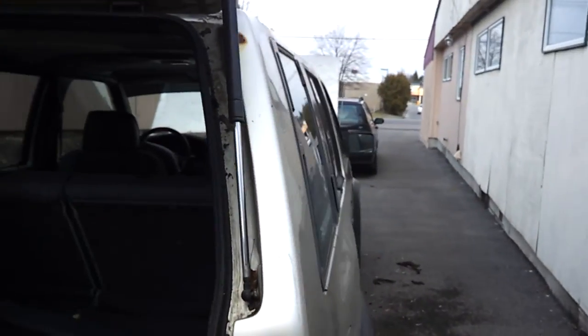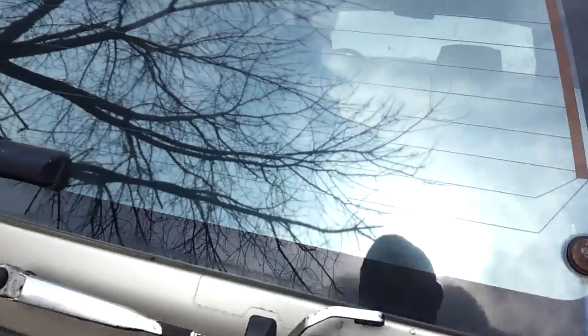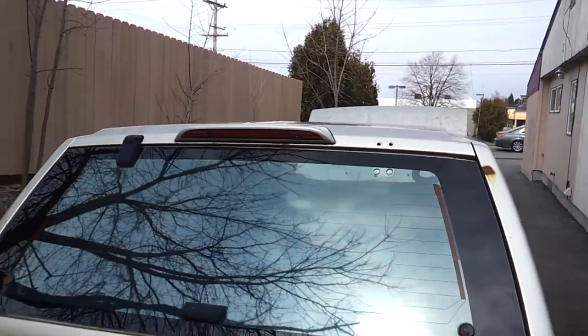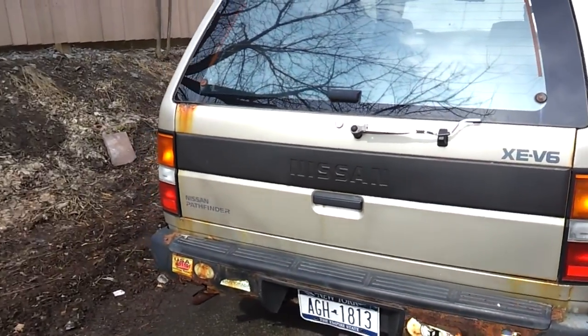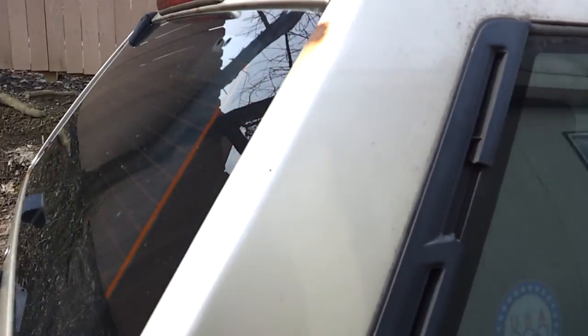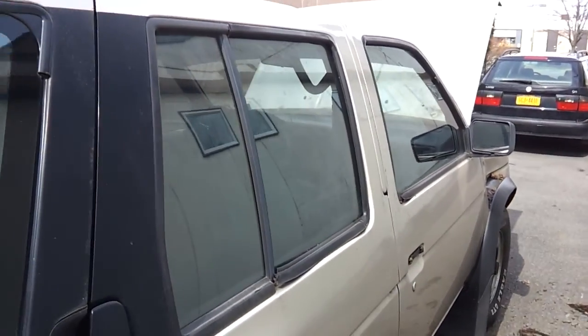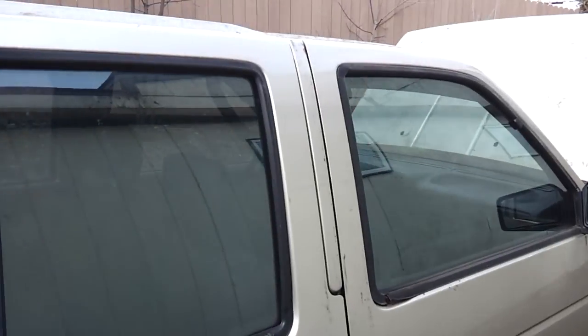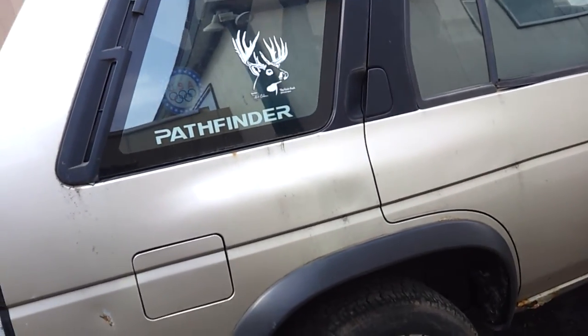As far as the reason why this guy sold it, it's because of the rust. It wouldn't pass inspection out here. It's got the third brake light. It's an XE. Missing one of the hinges up here, but it doesn't really matter. I'm going to pull out all the glass on this. If I choose to use part of the body, I'll probably leave the windshield in, and that might be about it. I'm not sure.